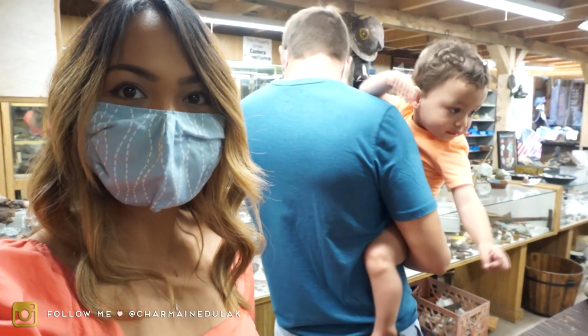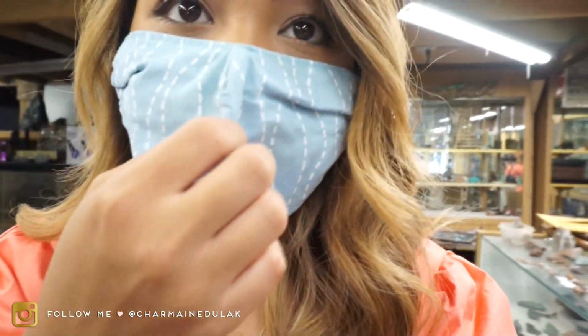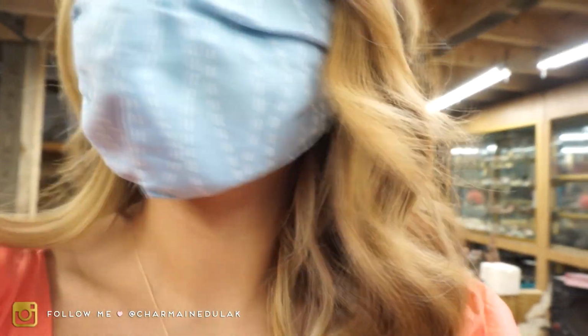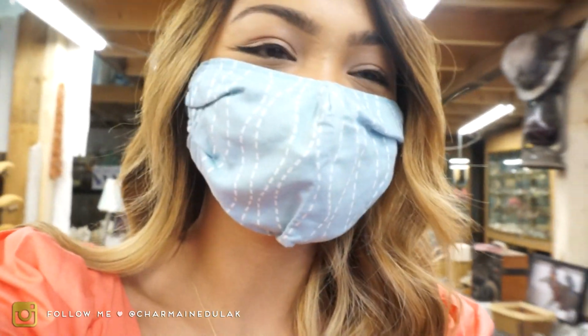Little baby. Look at this mask. Why do I even wear makeup? I don't know. It's just gonna come off. And I didn't bring anything to touch up with.